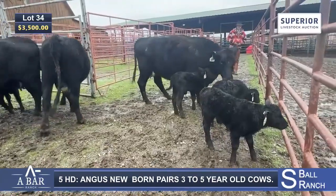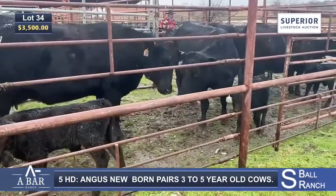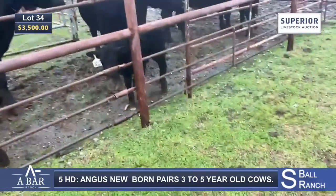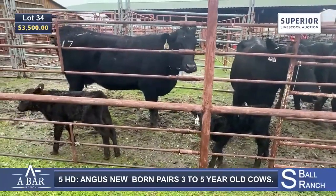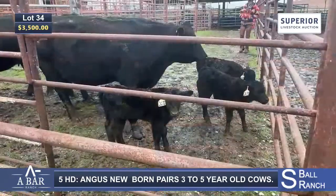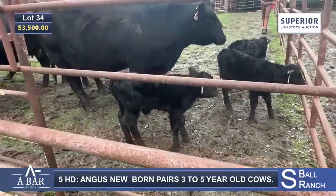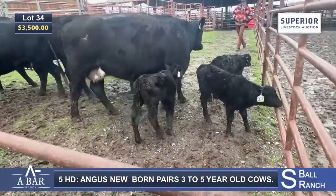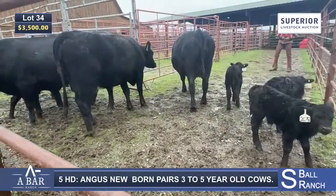All right, coming up next will be pin 34. There's five head of Angus newborn pairs, 3 to 5 years of age on the cows. And as would be expected, they are unexposed. Get a good look at these newborn calves. Yeah, just a few days old here. All right, let them roll.